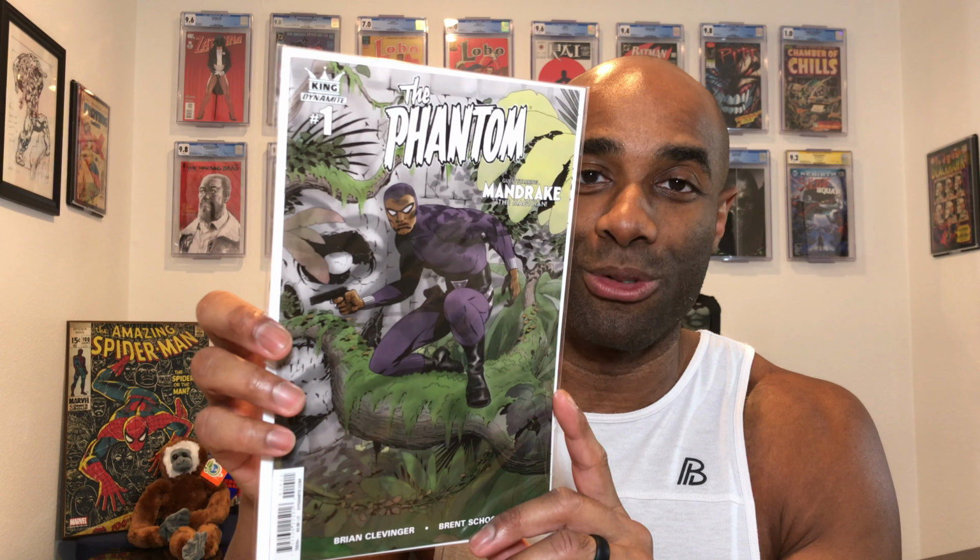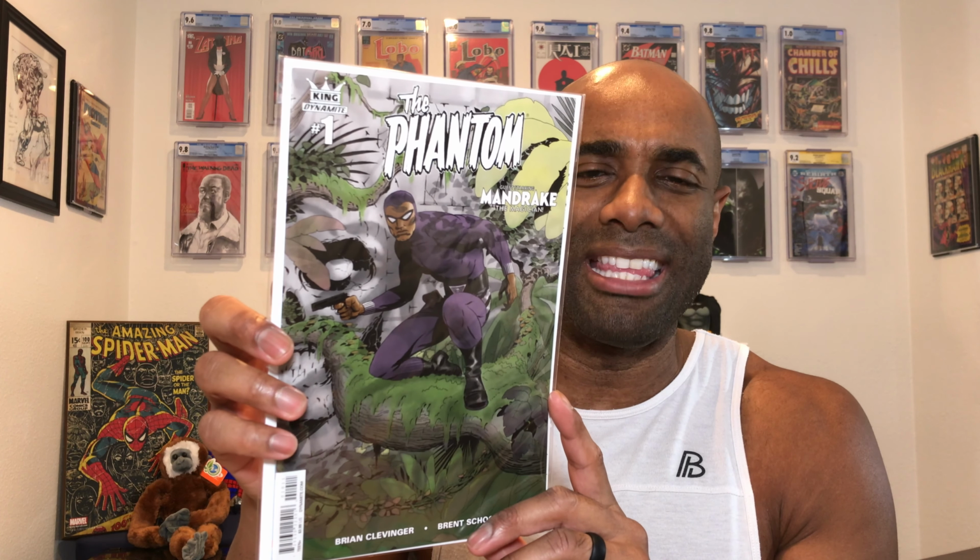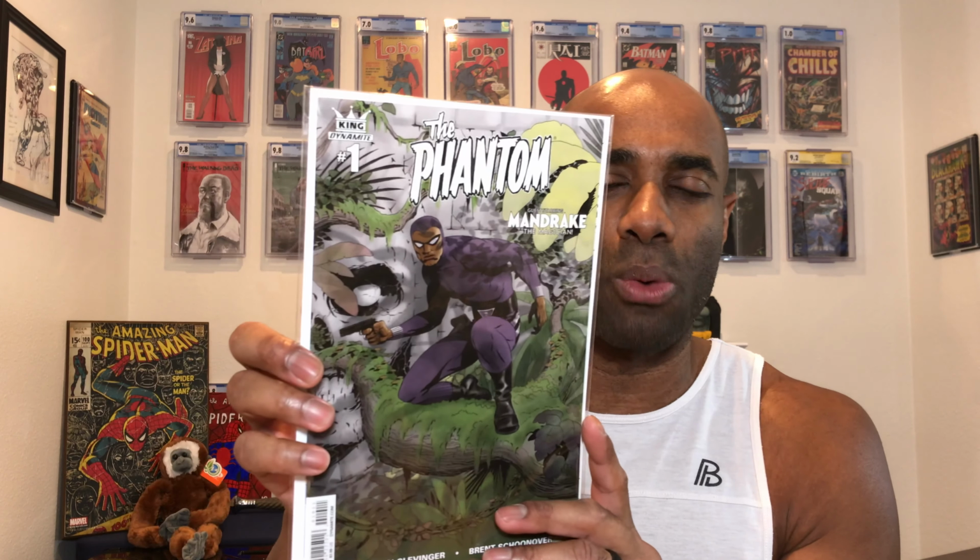So he sent over to me The Phantom #1. This is from King Dynamite, guest starring Mandrake. This is really cool. So this is the book that he actually did the interior for, and I think the cover as well. It wasn't quite clear from the letter, but I think he did the entire book on this one. This is issue #1. I actually had a chance to read it. I actually enjoyed it. I've always been curious about the Phantom, and this was a perfect excuse for me to actually read a Phantom comic, and so I'm definitely appreciative of that.